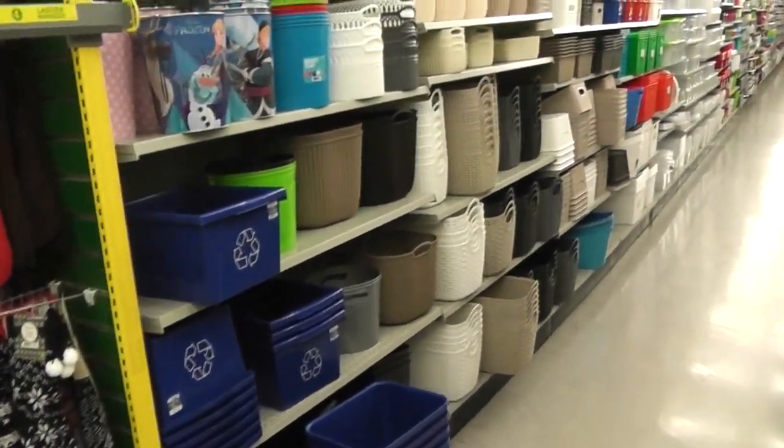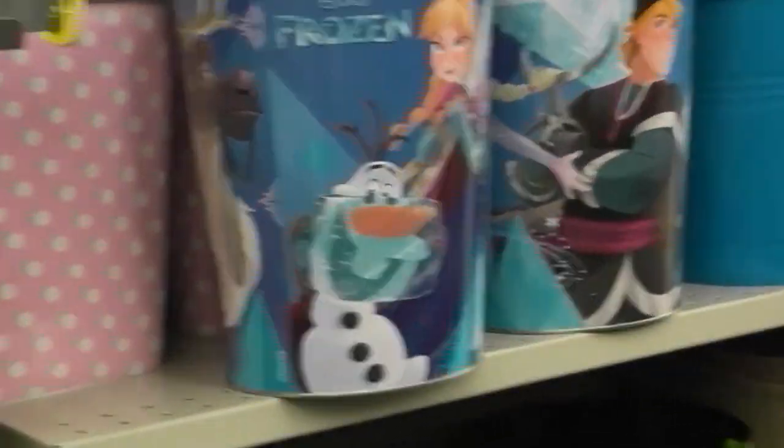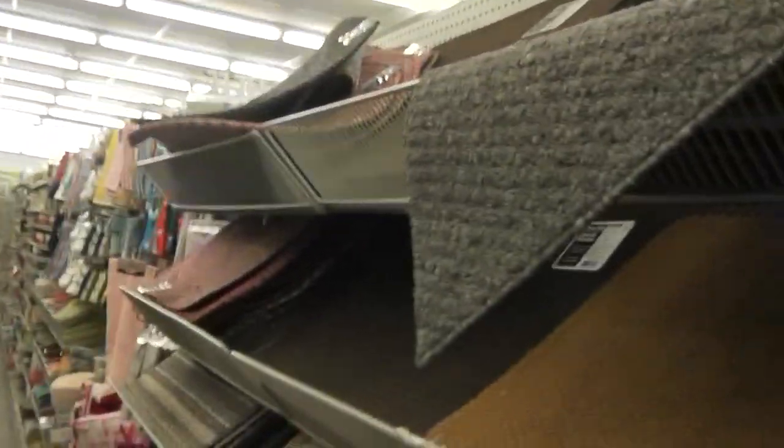Never gave late diamond rings. This is my favorite aisle, by the way. It's the bucket and I think carpet aisle. You never think carpet when you think Dollarama, but you get carpet when you get to Dollarama. Yeah, look at all that carpet.